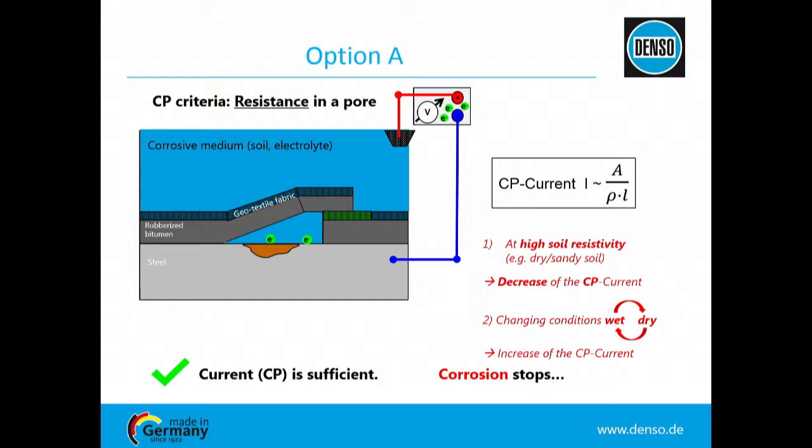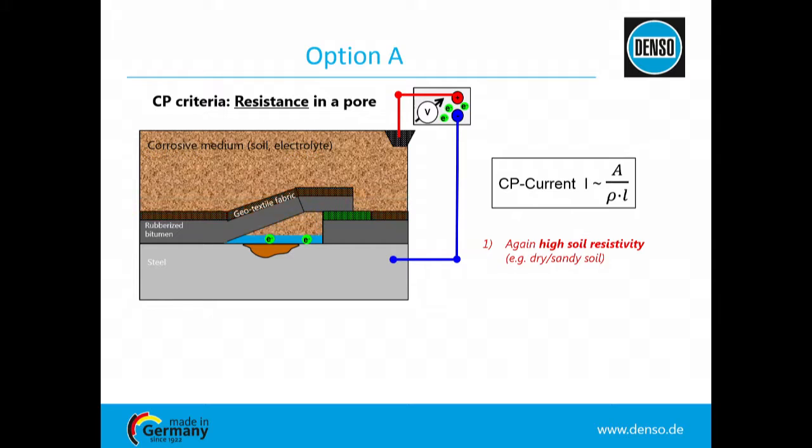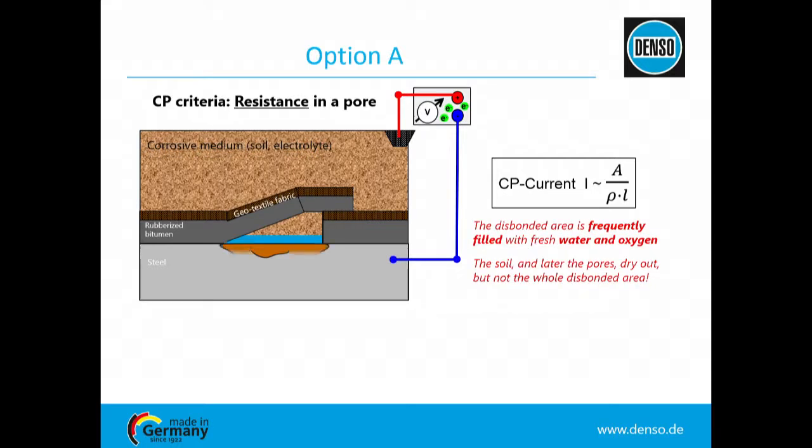You know, in reality, with time you again have a dry period. It dries out the whole soil. Also, the geotextile fabric will lose conductivity. For the current, a decrease of the CP current will occur. The species oxygen will still diffuse because they are in the ground. And with the remaining humidity, you have continuous corrosion. So the disbonded area is frequently filled with fresh water and oxygen. The soil and later the pores dry out, but not, of course, the whole disbonded area.